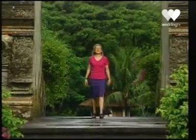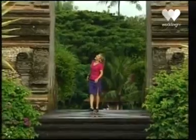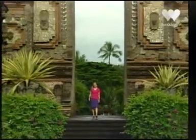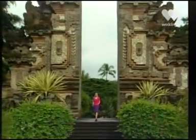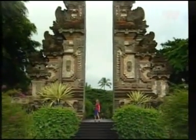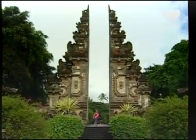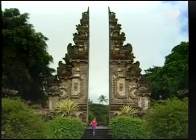This beautiful structure is called a candi bentar. It's a traditional Balinese gate. It signifies welcome, and it's also there to ward off evil spirits or close on anybody with less than a pure heart. Ha! I got in. I have a pure heart. At least that's what my mom tells me.